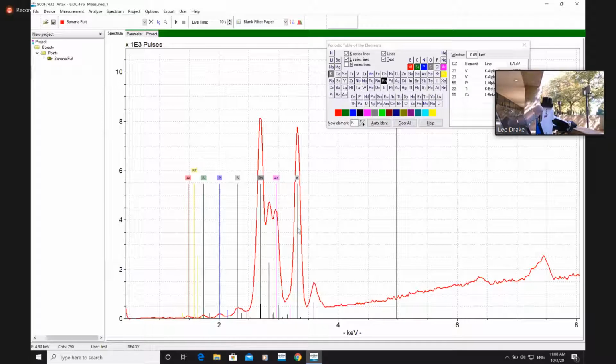So that is our banana. But here's the thing. My wife works in Kibale National Preserve in Uganda, and she works with chimpanzees.